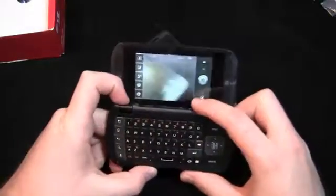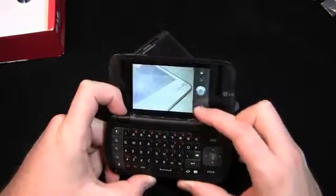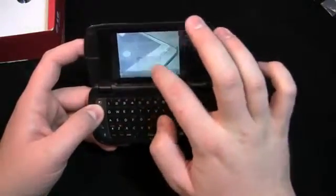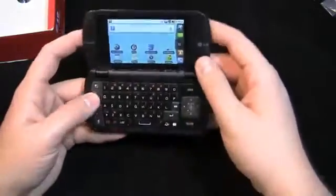So let's just pull up the Droid X2 here, for example. I can take my picture. And that was really washed out, but that was because I had the flash turned on. And it is a touch screen as well on the inside, so you can use the touchscreen portion. Delete. Whoops, delete. And then it runs LG's custom user interface.